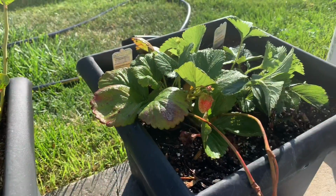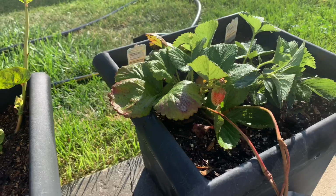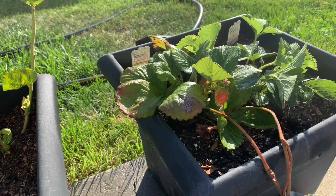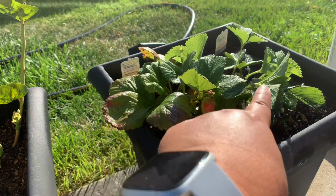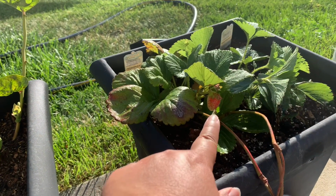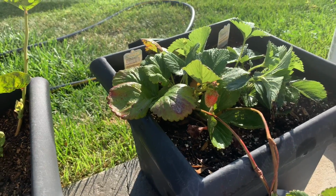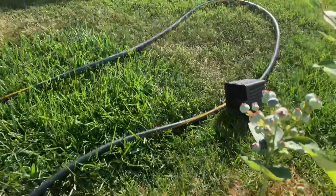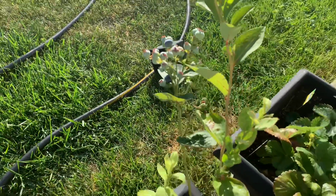So I almost forgot about my strawberries. A couple of days ago, we had two big ones right about here, and they got big and red, and so we picked them and brought them to the house and we ate them, and they were really sweet and delicious. So I have more flowers coming in, and this one is just turning red, so I'm really excited to get more strawberries. This is my blueberry plant. Some of the berries are finally turning blue, so I'm excited about that too.